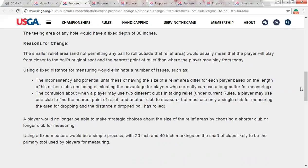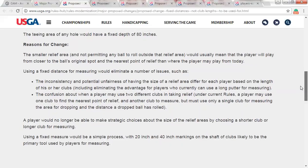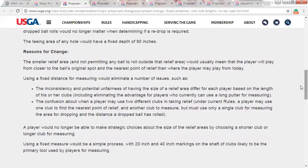Using a fixed measure would be a simple process, with 20-inch and 40-inch markings on the shaft of clubs likely to be the primary tool used by players for measuring. You measure one club. That's a concern I have. Maybe it's not a huge concern, but you're basically requiring everyone who is going to play in a tournament to have their clubs measured.